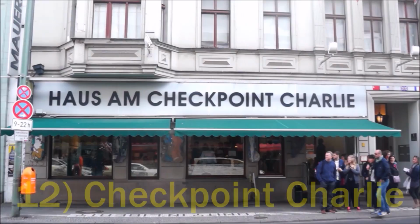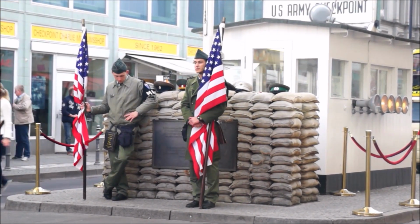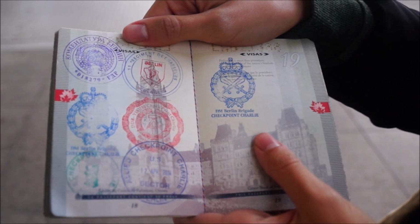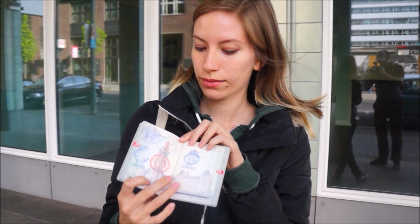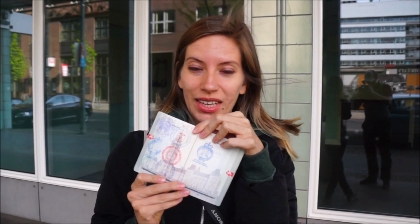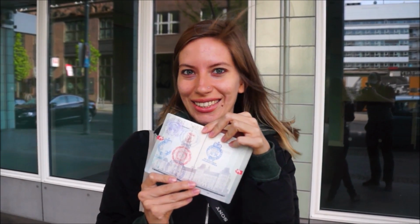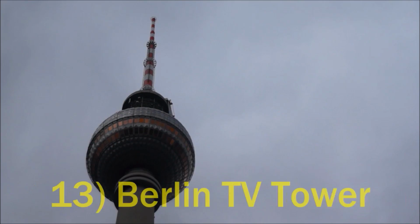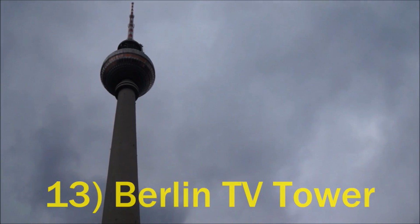Checkpoint Charlie was one of the crossing points between East Berlin and West Berlin during the Cold War. Today you can get your passport stamped with the stamps of the former sectors. Located near Alexanderplatz, the TV tower offers a great lookout over the city.